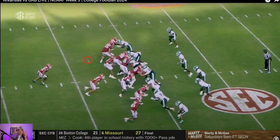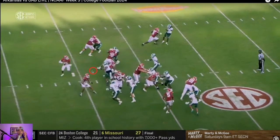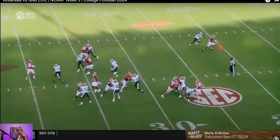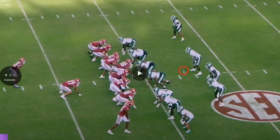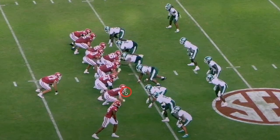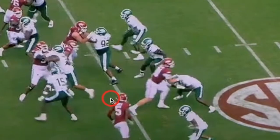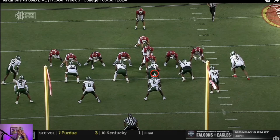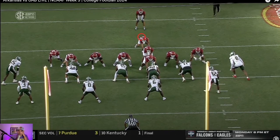Now, I do want to be fair that they actually got what they want here, okay? Ty Washington on the seam. They got exactly what they want. Now, the other thing about this is there was a leaking tight end here, Posky, who's been the blocking tight end, and he is held right here. Either way, we eventually get to this 3rd and 2, and it's fullback time.